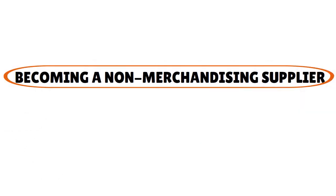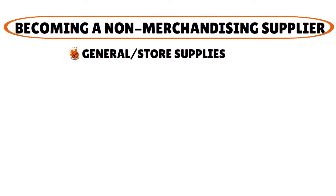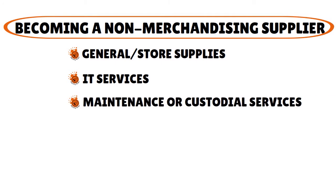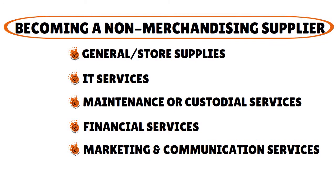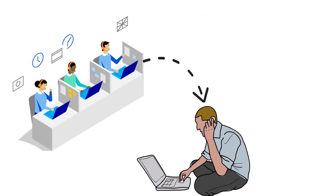So if you are a prospective non-merchandising supplier looking to provide things like general store supplies, that is shelving, display signage, fixtures, IT services, in other words, staffing and computer software, hardware, maintenance or custodial services, financial services, marketing, communication services, transportation and logistics, you need to fill out the prospective non-merch supplier template, and you need to send it to potential suppliers at homedepot.com. And once submitted, the Home Depot merchant team will contact you within 7 to 60 days with the next step.